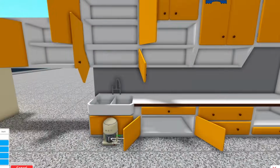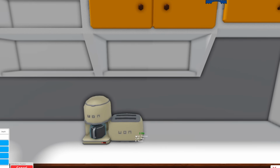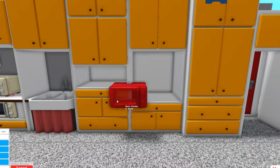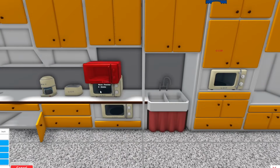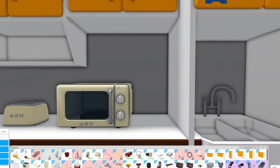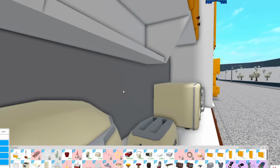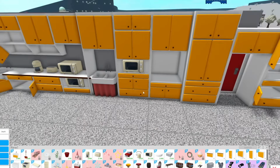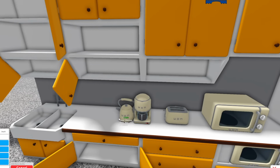We have a new retro coffee machine, a toaster, a microwave, and yes, you can put this microwave in the other microwave cupboards, but I kind of like this one freestanding. It's a retro one, and it should be given its space, I think. I don't think it works in these types of cabinets or counters. And then we have a very cute looking kettle. I think that one will be used quite a lot.